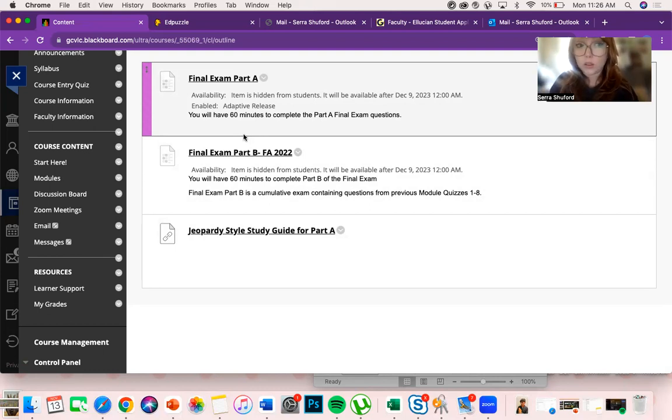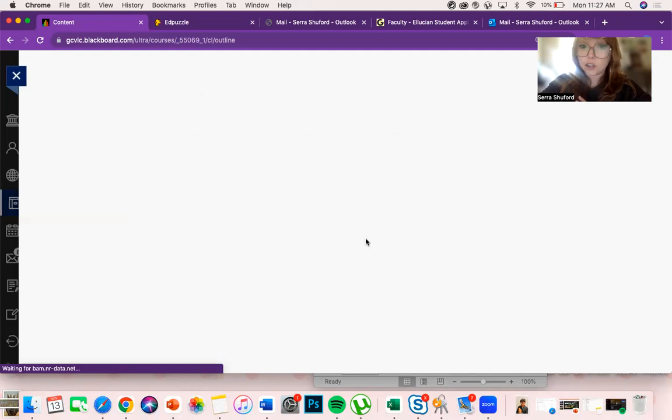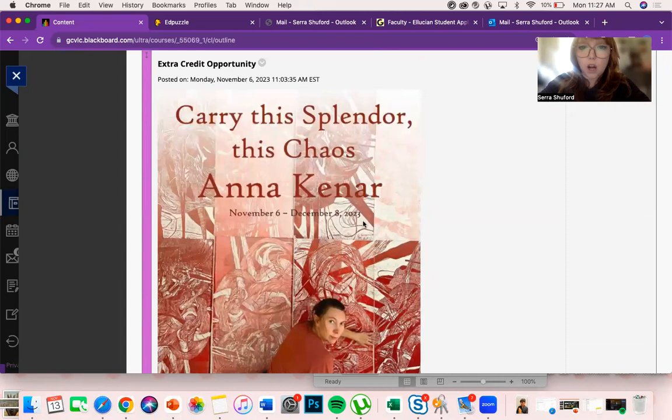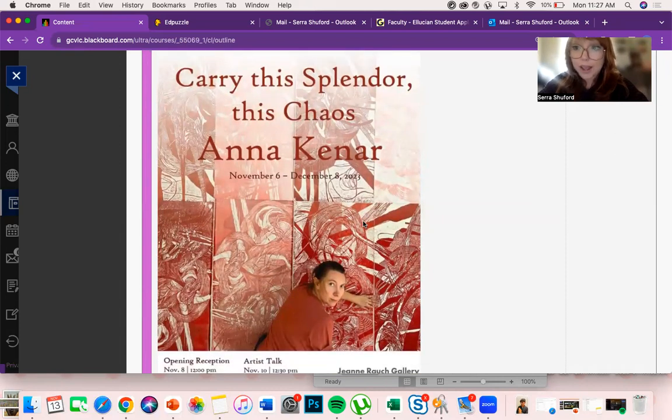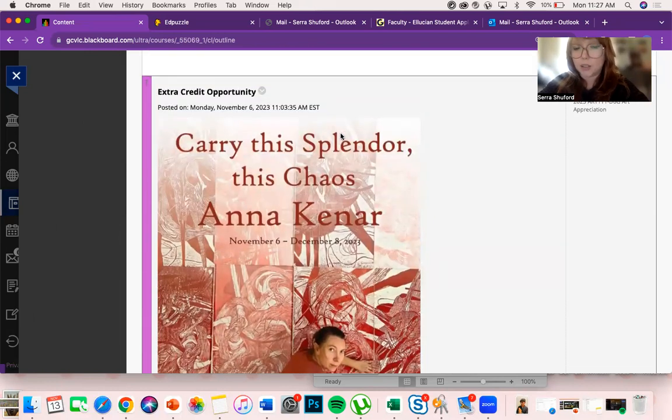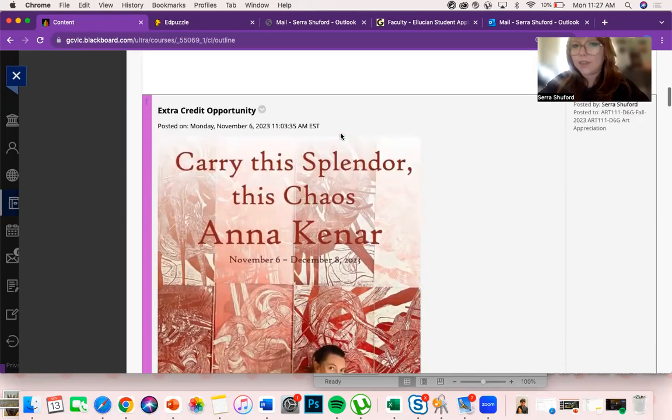At this point in the course, I would also like to advise you to look through your grades. Just make sure that everything is there and it looks correct. Also, I need to redo this actually. We do have an extra credit opportunity going on right now. It is the Anna Canar's exhibition in the Roush Gallery on campus. The photo I think is not working great, so I'm going to send this out a second time just to make sure you guys can see the photo. And if you do have extra credit that you haven't turned in to me yet, please try to do that as soon as possible. That way you can see it reflected in your grade, or just make sure that you're good to go on that.